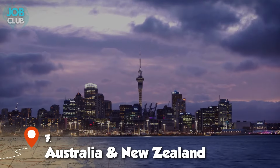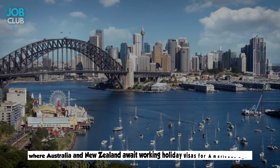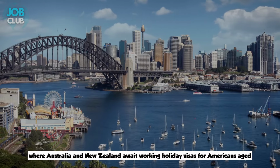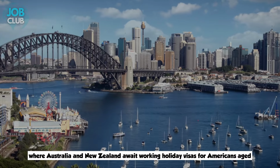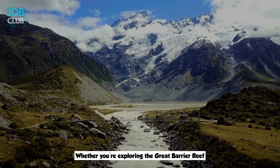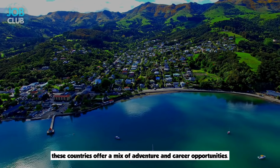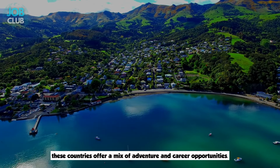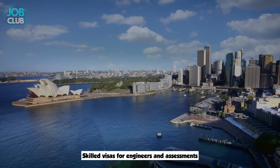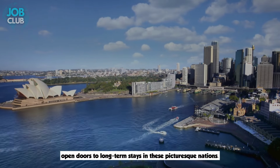7. Australia and New Zealand. Pack your bags for the South Pacific, where Australia and New Zealand await with working holiday visas for Americans aged 18 to 30. Whether you're exploring the Great Barrier Reef or tramping through New Zealand's South Island, these countries offer a mix of adventure and career opportunities. Skilled visas for engineers and assessments open doors to long-term stays in these picturesque nations.